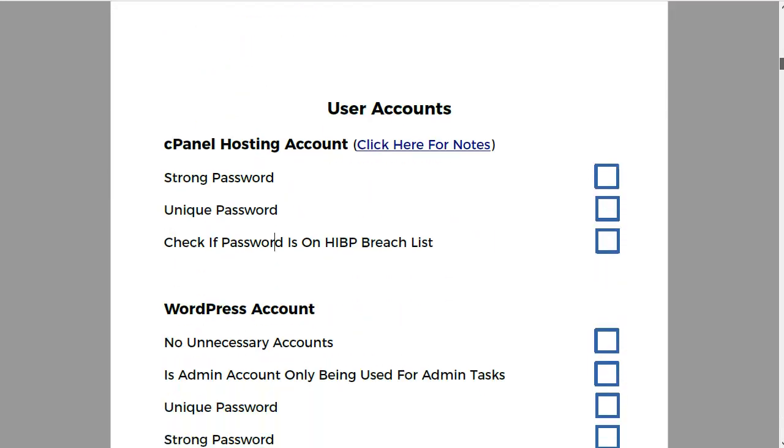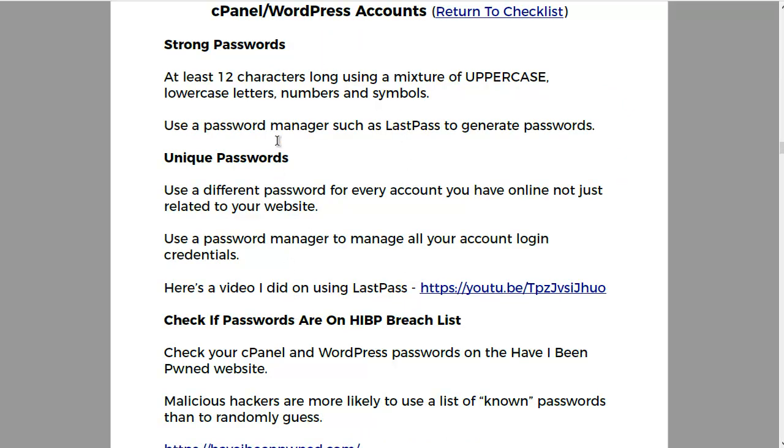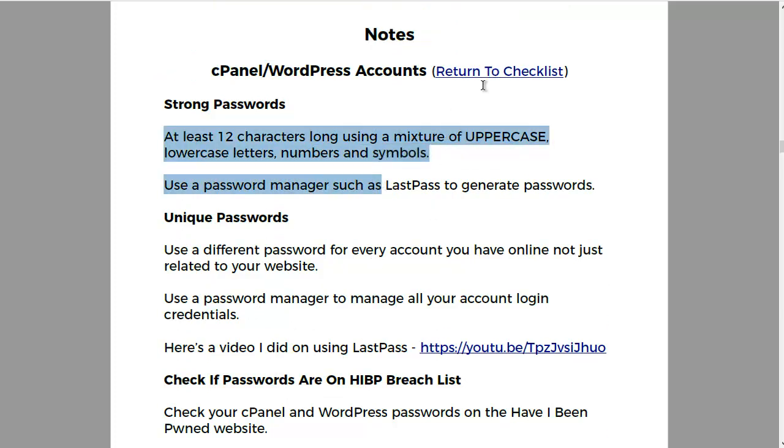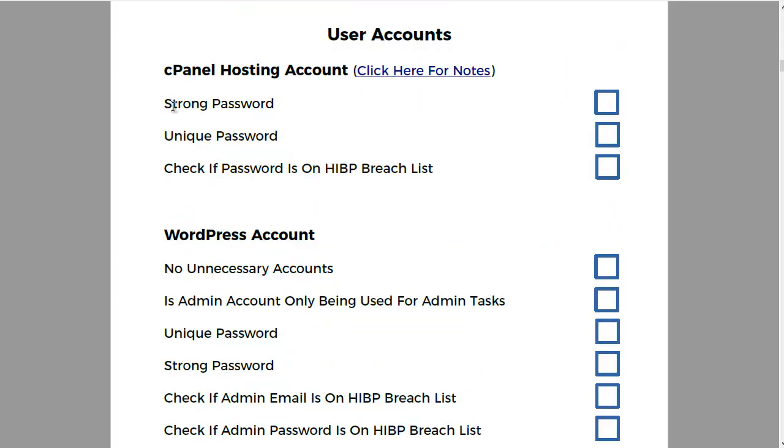The first section is to do with user accounts, and we're going to look at cPanel hosting. Most people will probably be using some form of cPanel on their hosting account. cPanel is just a type of control panel when you log into your hosting account. What we can see here as well is a link which will take you to more notes on each section. If we click that link, it'll take us to some relevant notes on each section, and if we want to go back to the checklist, we can just click on return to checklist and that'll take us back.